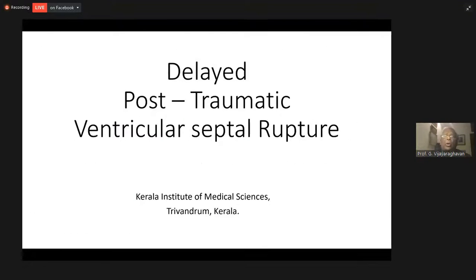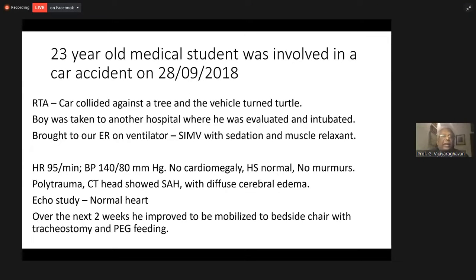This 23-year-old medical student was involved in a car accident. The car collided against a tree and the vehicle turned turtle. The boy was taken to another hospital where he was evaluated and intubated. Brought to our ER on ventilator, assigned with sedation and muscle relaxant.